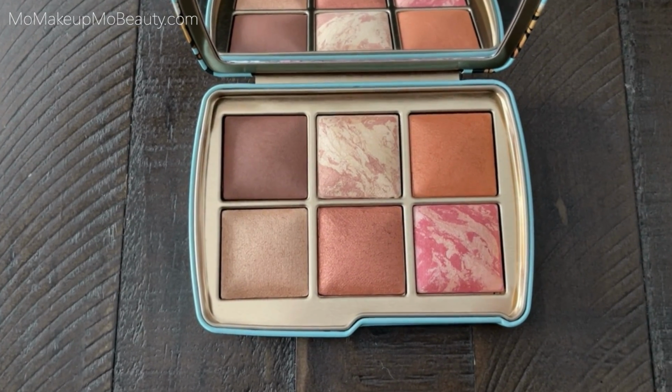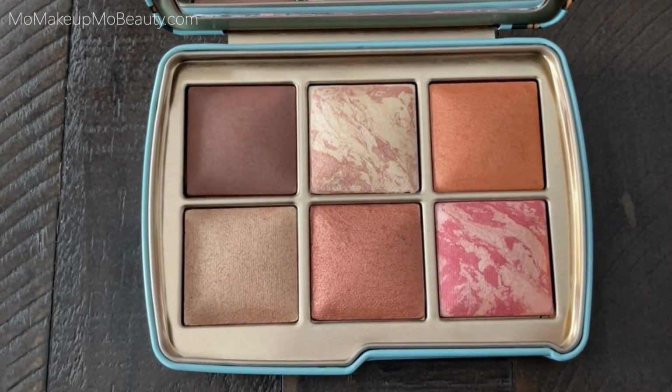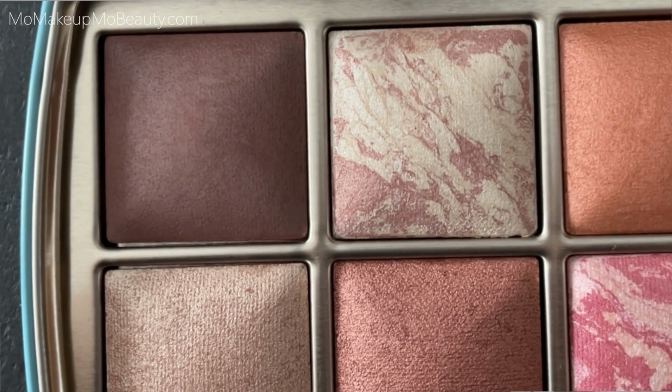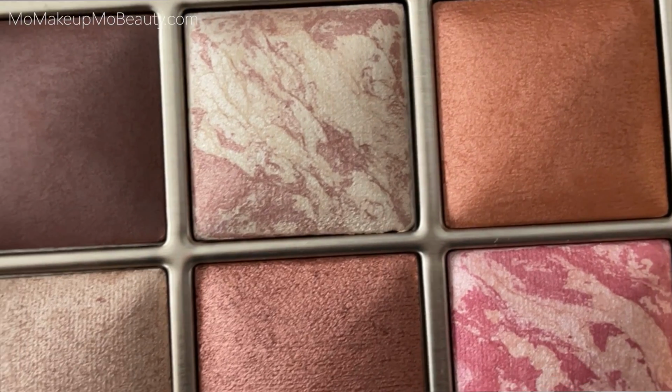These six pan palettes are a celebration of the natural world, including bestselling and brand new shades of blush, bronzer, highlighter, and finishing powder for a glowing complexion. So I have to admit, I am pretty new to the whole Hourglass face.